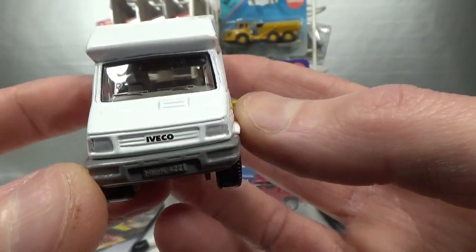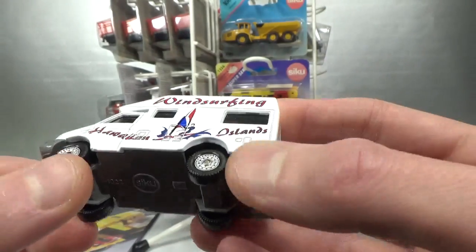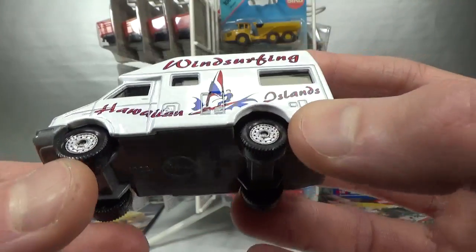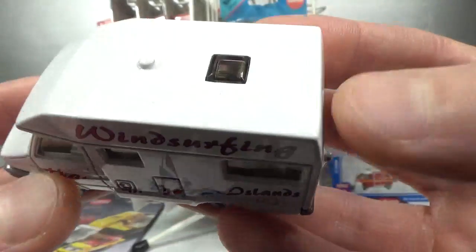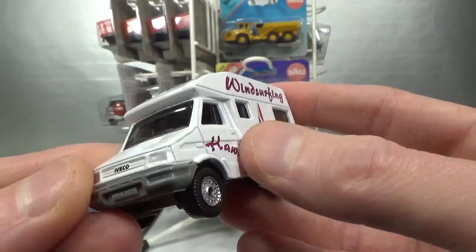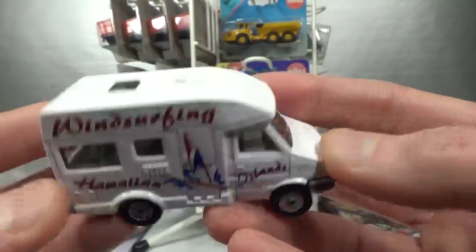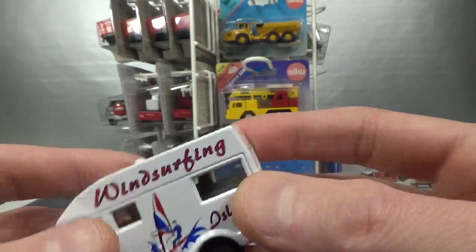It's got some details in the front here. So gray plastic base and plastic tires too. Some generic rims on it. Trailer hitch. But you know, an all metal body, that's pretty cool. Nice one. 90s Ivico.